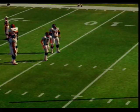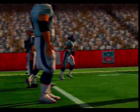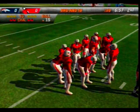Knocked away. The Brady 2 was his intended target. Number 56 had the coverage on the play. Receiver on the play.